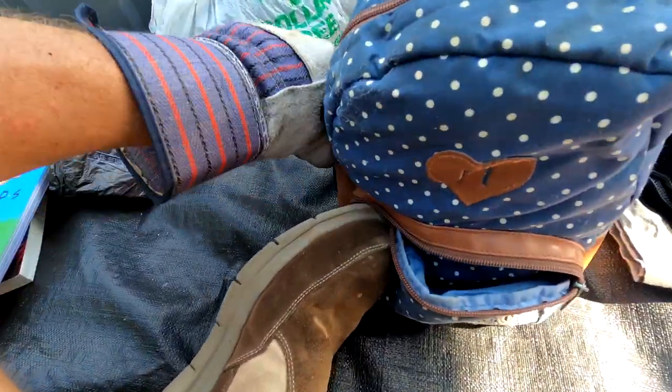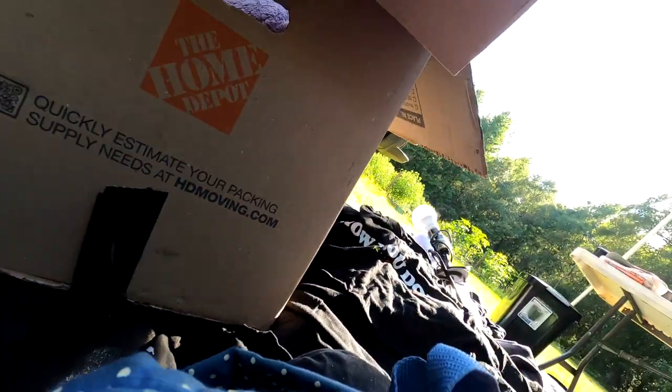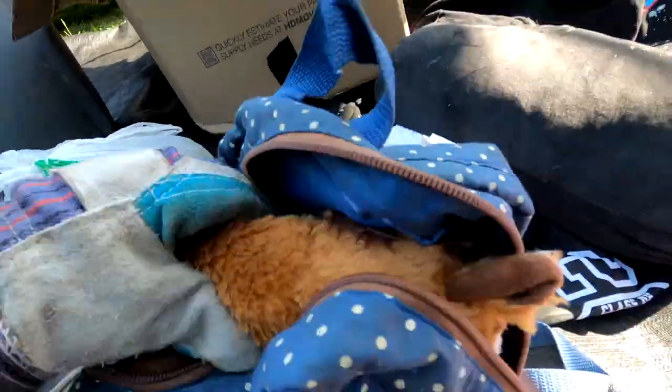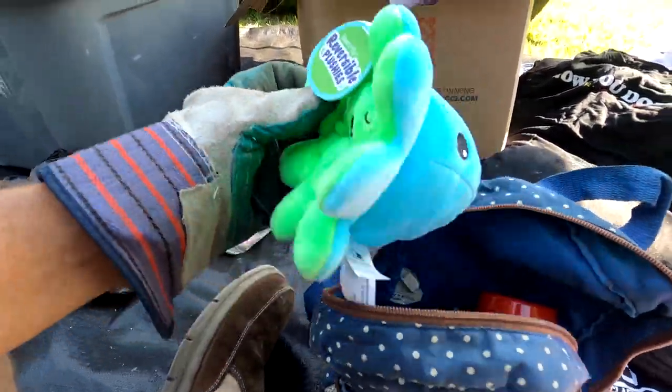Pocket number one has chapstick in there. Ew. All right, we'll go in here. And come on, open. All right, there's a stuffed animal, and I just caught its hair in the zipper. I hate it when that happens. Ugh. All right, it's a horsey, and then it's a reversible plush.